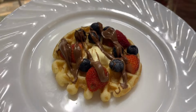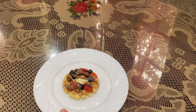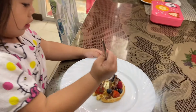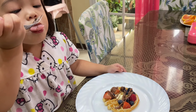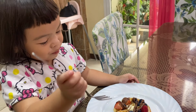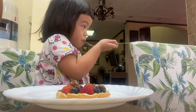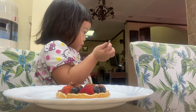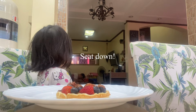Together. Ito yung kay Mira. It's so cute. Hi, here's your waffle. Like it? I'll put it here. I'm gonna put it here on the table. Come. Sit down. Chocolate lang? Chocolate lang? How about the waffle? You eat it. Oh, there, that's it! Sit down!